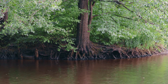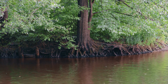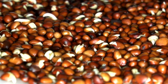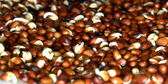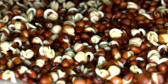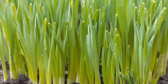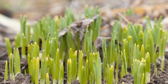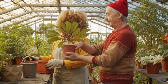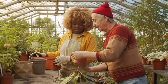Over time, the nutrients in the soil get depleted and the structure can break down, leading to poor drainage and root health. Knowing when to repot your plants, typically every 1 to 2 years, or when you see roots growing out of the drainage holes, is key to their ongoing success. When repotting, gently remove the plant from its current pot, loosen the roots slightly, and place it into fresh soil in a slightly larger pot. This gives the plant room to grow and access to fresh nutrients, setting it up for continued healthy growth.